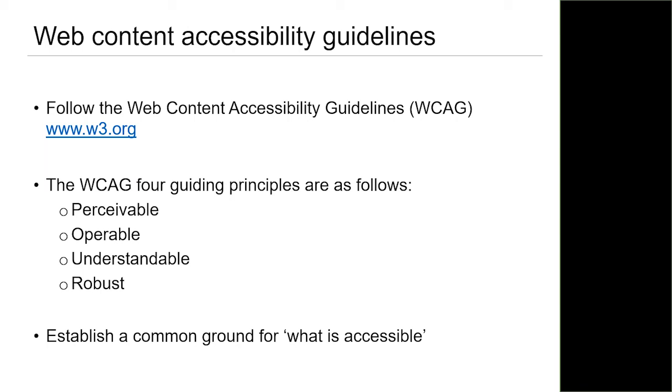Single A is not good enough. There will be components in the AAA standard that might be useful, but to be honest, going for AAA is tricky and challenging. So AA compliance is certainly the way to go.